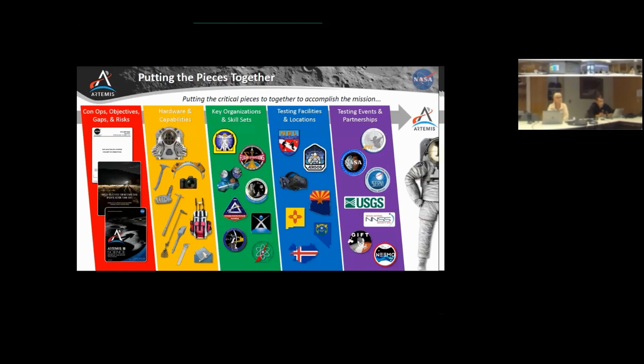In yellow, you see the hardware. This is not comprehensive, by any means, but just to show the number of things that we're incorporating from the tools, the backpacks, the suit mock-ups, the pressurized suit testing, the lighting, the camera mock-ups, things like that that are coming together quickly. All the different organizations and key skill sets you see there, engineering, the flight operations directorate, the EVA management office, the human health and performance folks, the crew office, really critical to the integrated picture.